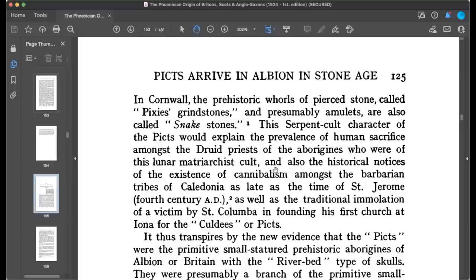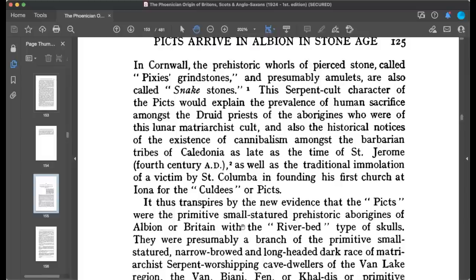And also the historical notices of the existence of cannibalism amongst the barbarian tribes of Caledonia, the Chaledonians or Caledonians, as late as the time of Saint Jerome, 4th century AD, as well as the traditional immolation of a victim by Saint Columba, and founding his first church at Iona for the Chaldees or Picts. Chaldees? So the Picts were called Chaldees. Add an H right here between the C and the U, you get Chaldees, right? All right, am I reaching?